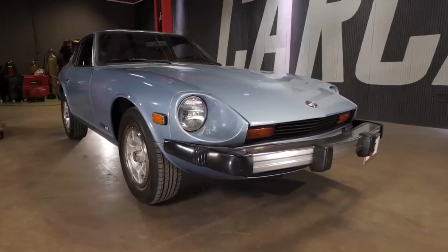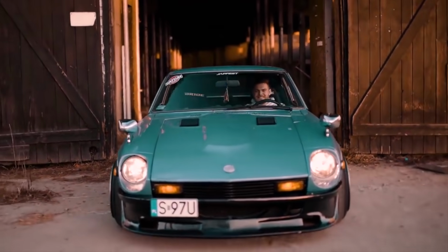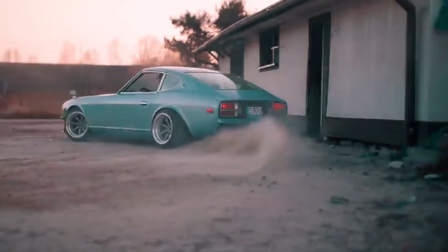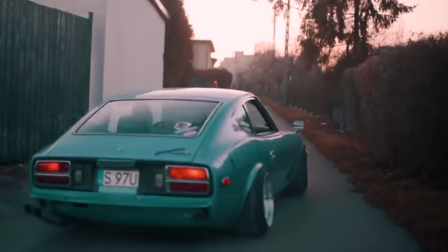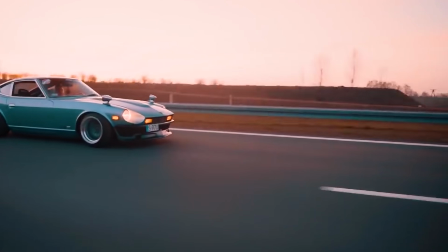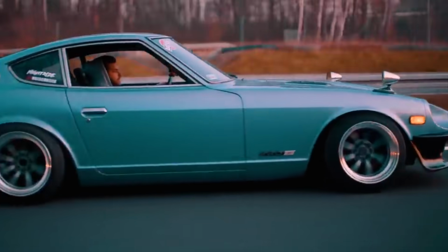Number 2. The Datsun 280Z, made from 1975 till 1978, starting at $2,500 for a running example. It goes without saying that Datsun's Z cars present a fantastic opportunity for some inexpensive enjoyment. The market has started to make it more difficult to find the 240Z and 260Z at a low cost, but the later and more common 280Z can still be found in good operating order for a fair amount of money.